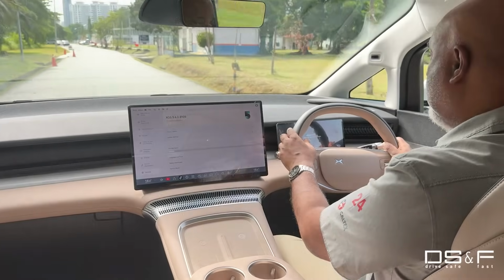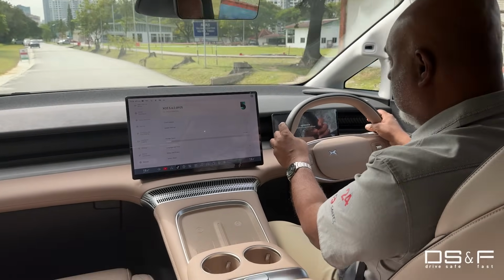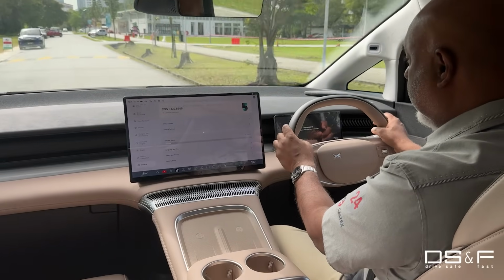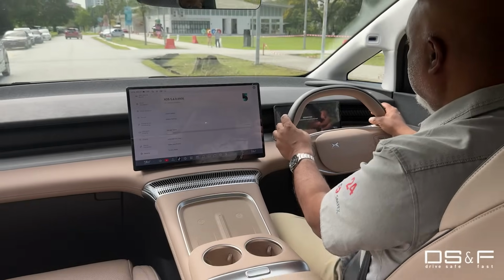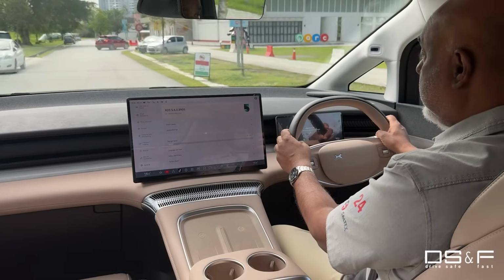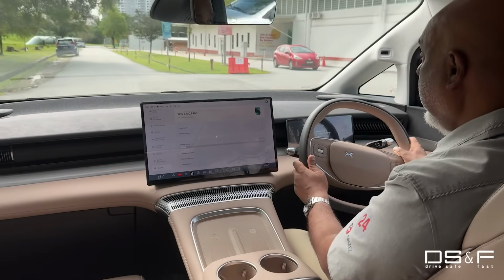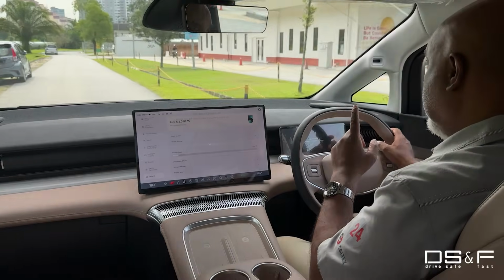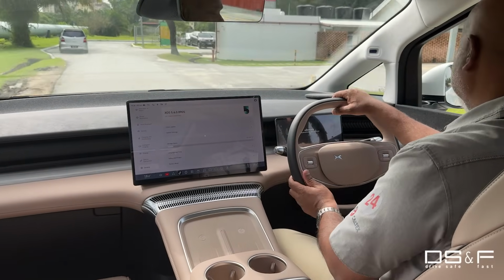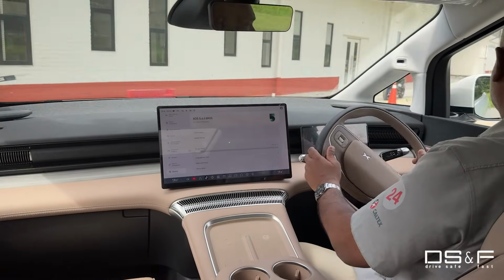This is the dual motor version, 290,000 ringgit, dual motor, very fast, good power delivery. It's got air suspension. Imagine that, air suspension, which means you get a very comfortable ride for the driver and also for rear passengers. When you have a vehicle like this, priority is rear passenger comfort. That is why you got the TV, you got the zero gravity seats, and more.